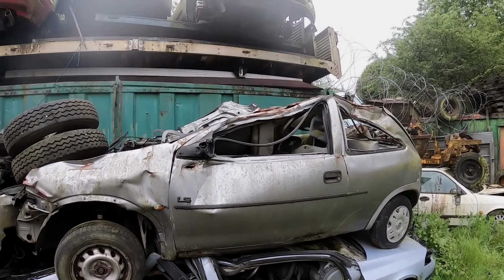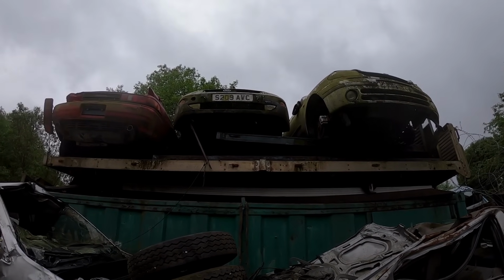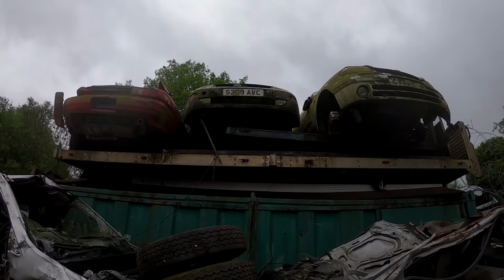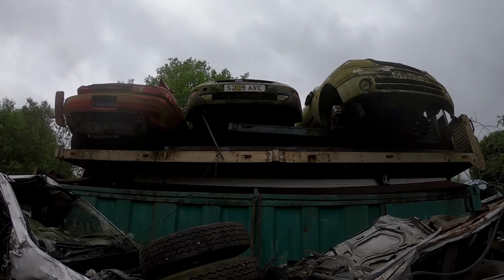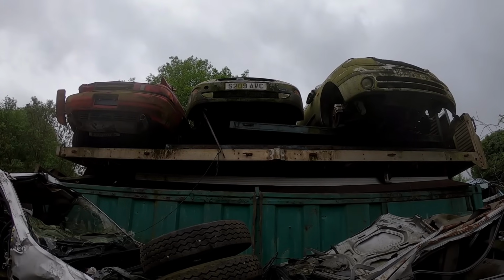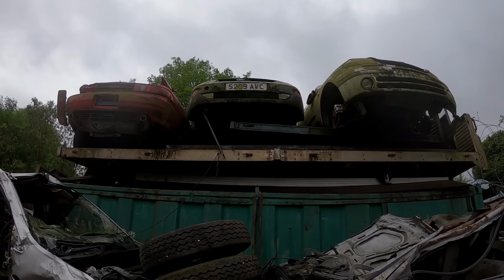And I'm going to leave this picture here. Unfortunately, the saddest picture for a Mark 1 Focus enthusiast. In the middle is an S-Reg Mark 1 Focus CL 1.4. With 40,000 miles on the clock. 40,000 miles, that's ridiculous. What a waste. And I'll leave that there.